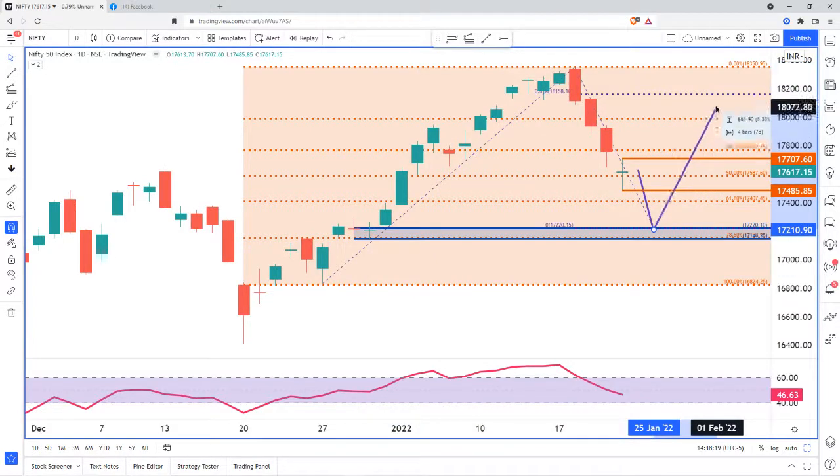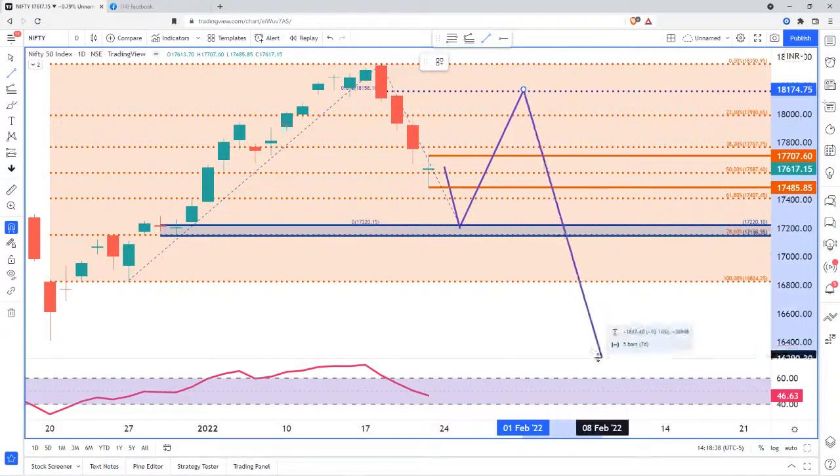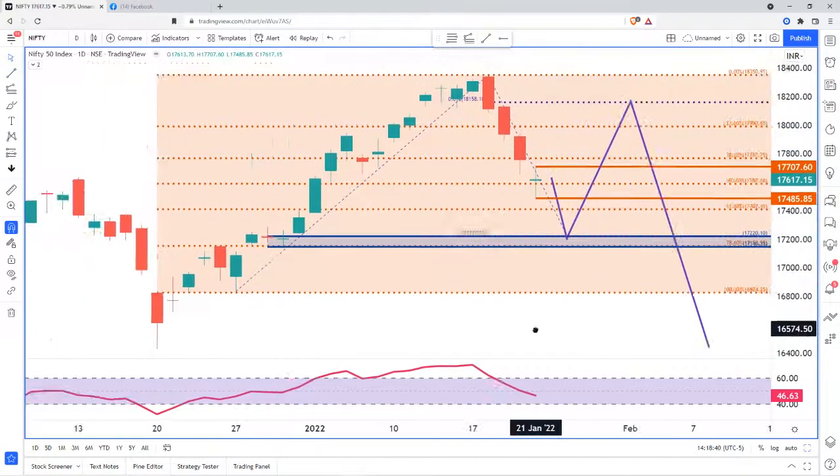So what is likely to happen is if we do continue to break down this week below 17,485, look for a bounce at 17,220 to go to 18,159 before that continues to stall out, and then we get our overall reversal and move back down. So that's what I'm seeing so far on the Nifty.